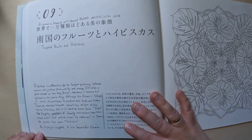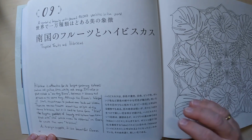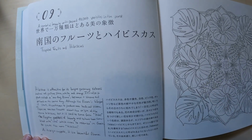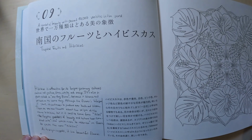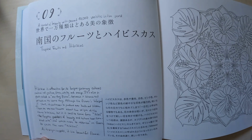Okay, so number 9, tropical fruits and hibiscus, a symbol of beauty with around 10,000 varieties in the world. Wow. Okay, so hibiscus is attractive for its bright primary colors such as red, yellow, pink, white, and orange. It's also a plant called a one-day flower because it blooms and withers on the same day. Although the flower's lifespan is short, it continues to produce new buds and bloom. There are various theories around the origin of the name hibiscus, but it's said to come from Hibis, the Egyptian goddess of beauty, and to have been combined with isko, which means to resemble in Greek, to create the name hibiscus. As its origin suggests, it is a beautiful flower.